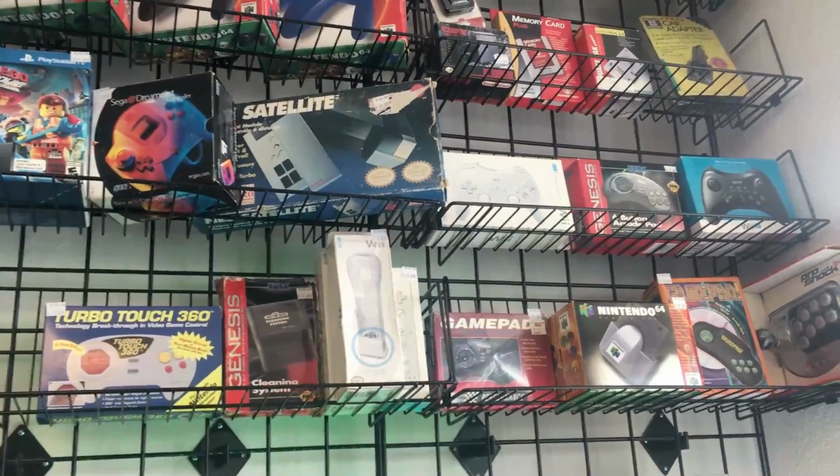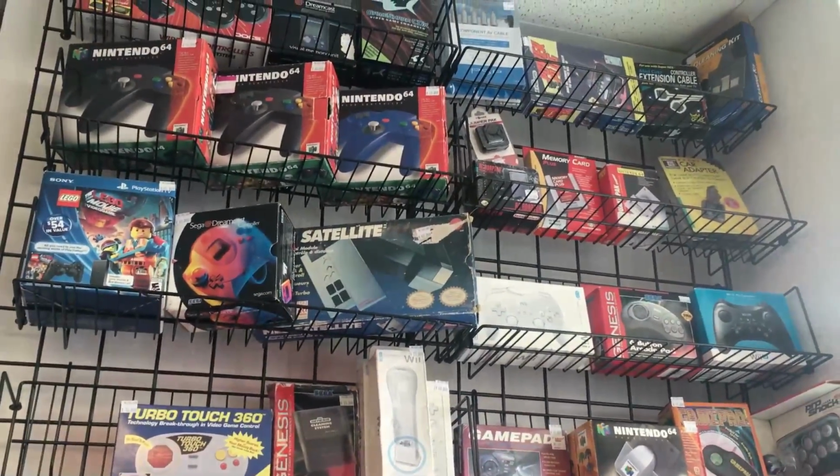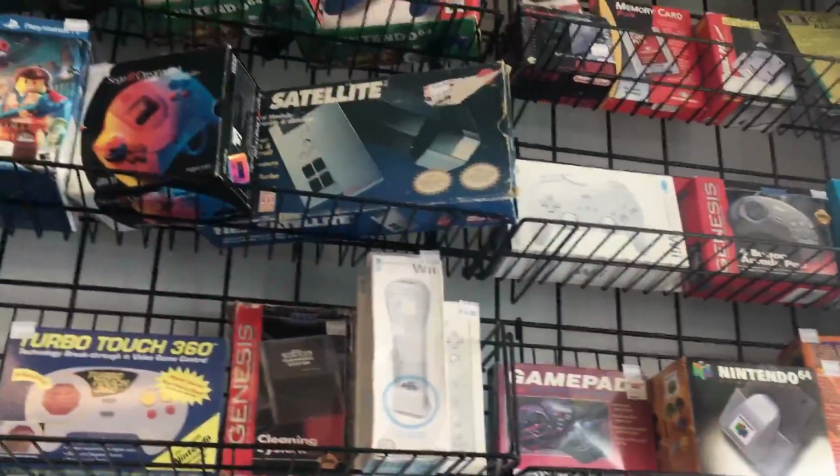Here are the controller sections here. There was one in the corner that I have already that I thought was pretty impressive that they had. It was a hardcore knockoff of a PlayStation controller, but that was really cool.